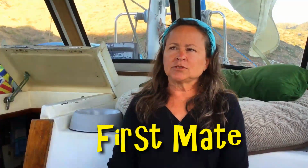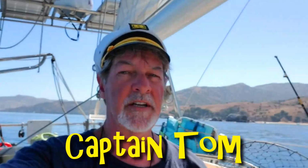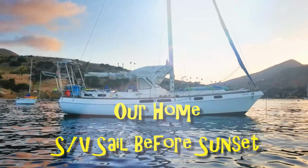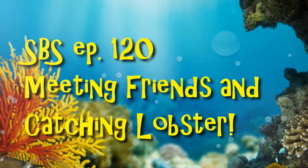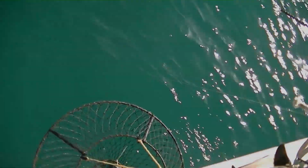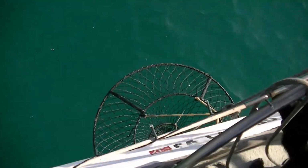Alright, so first mate tells me, run to the bow of the boat. There's 2 stingrays in my lobster trap. Where are they? Right there. Oh, they've been down there getting ready to nibble on. So we gotta let them out.